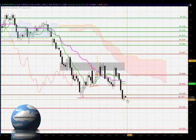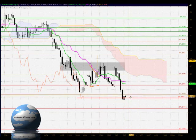This does set the market up for a potential change of trend, but we would require confirmation of that change of trend. So the area around the high of the current candle, which coincides with the previous area of strong support at 123.28 roughly, will be important for this market tomorrow if we are going to see that change of trend.